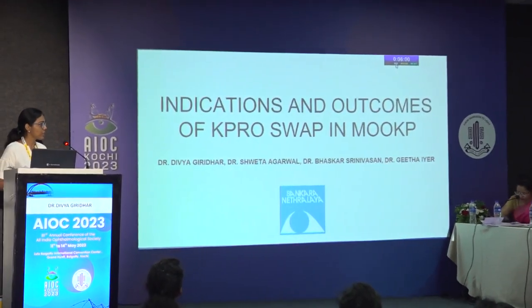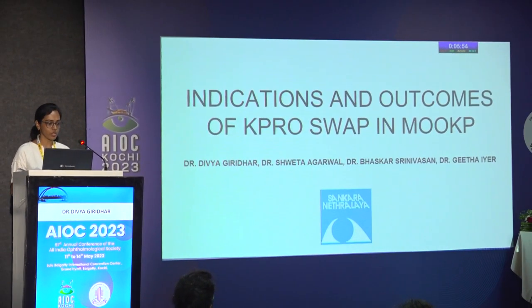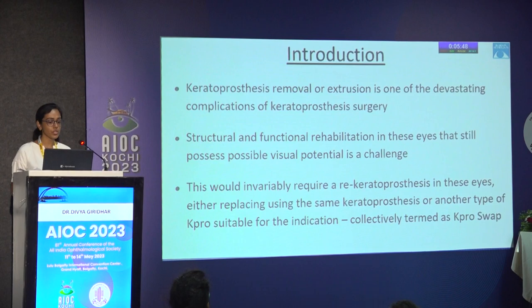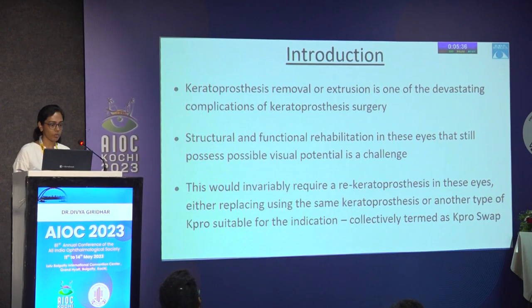Good morning, respected faculty. I'll be presenting on indications and outcomes of KPRO swap in modified osteo-odonto-keratoprosthesis. I have no financial disclosure. KPRO removal or extrusion is one of the devastating complications of KPRO surgery. This would invariably require a re-KPRO in these eyes, either replacing using the same KPRO or another KPRO of suitable type for the indication, collectively termed as KPRO swap.